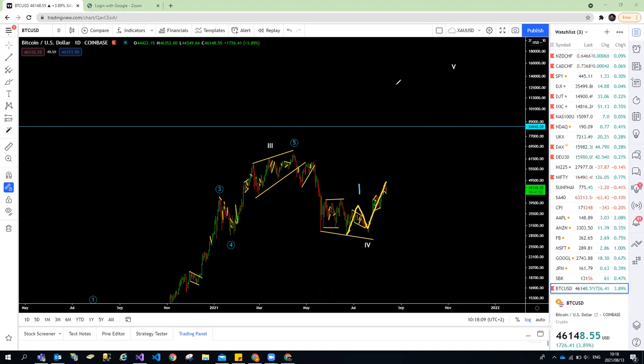Or let's have a look at this one, a red degree here. 1, 2. We go for 3. We go for 4. We go for 5. We complete the structure. So if we do that, remember we still have the blue degree. This is the blue degree, and if this is the structure here, then we'll have a look at this one as an ABC corrective structure.